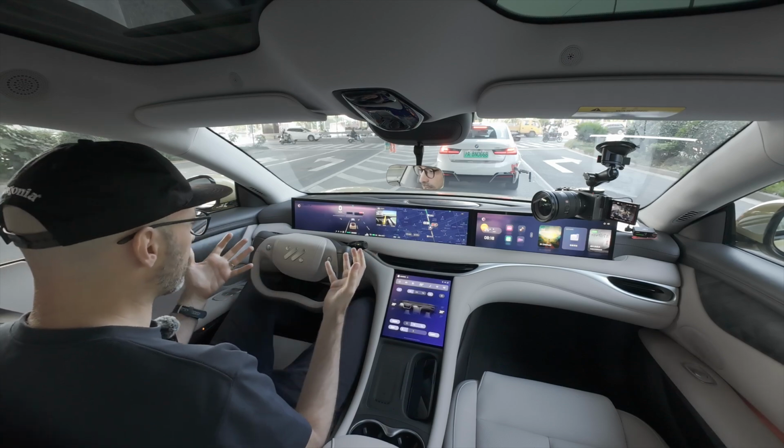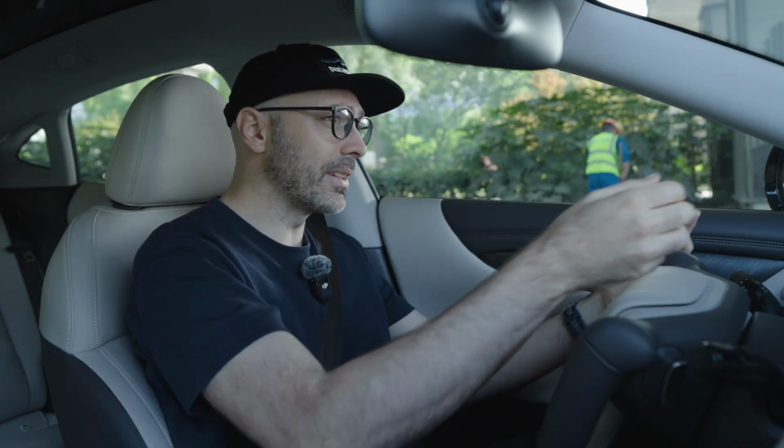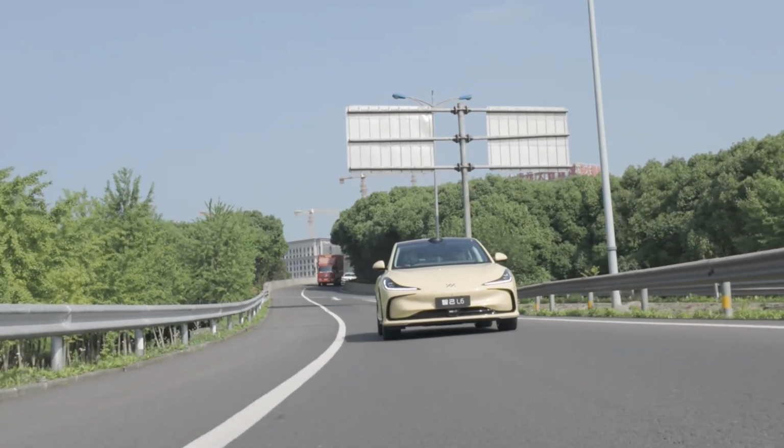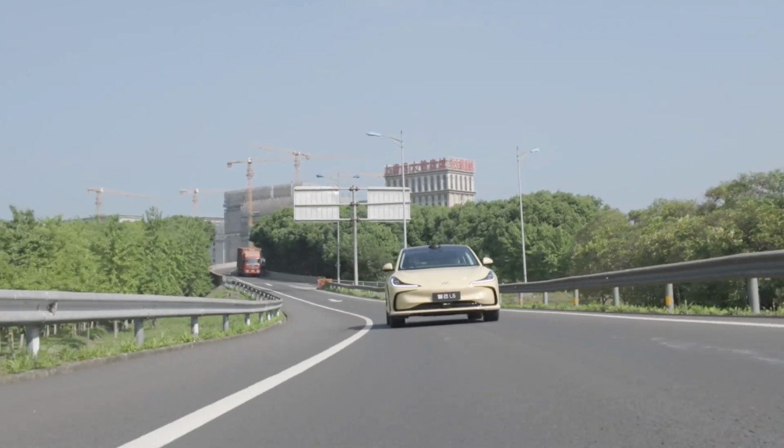It's almost too much. Like I said, they've got the yoke. They've stuffed all the tech in here, the driving tech, the horsepower. This has everything. It's a little bit frustrating. And I wish they would just tone it down a bit more. You don't need everything.